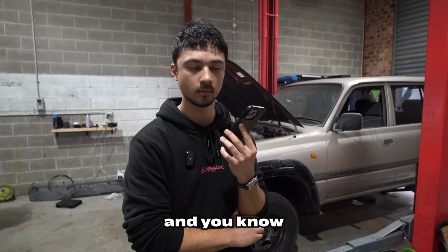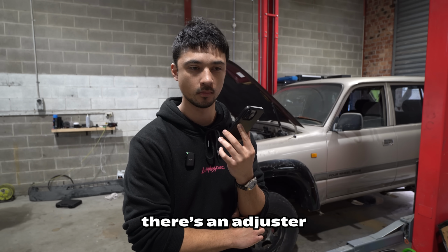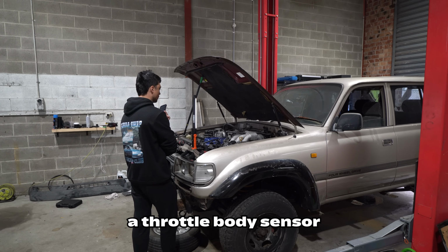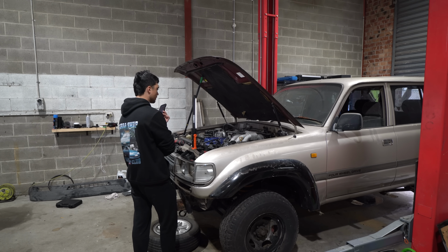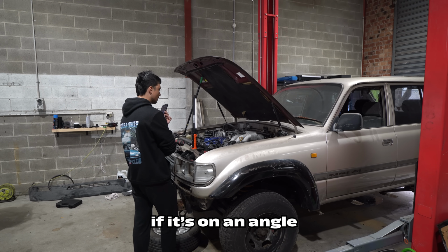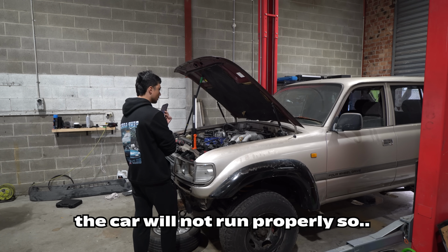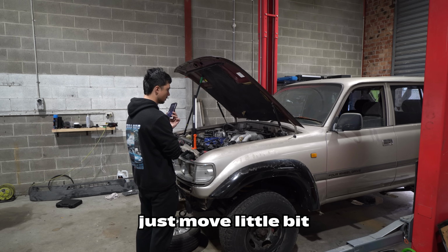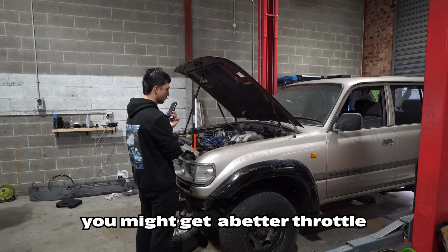Yeah. I think I showed you, in front of the throttle body, there's an adjuster thing. Next to the throttle body, there's a throttle body sensor. Like a TPS sensor? Yeah, get those changed maybe. If it's at an angle, the car will not run properly. So get a different one, and then once the car is running, just move it a little bit. You might get a better throttle. Right.